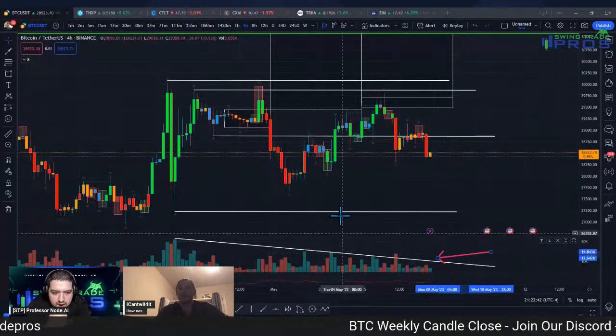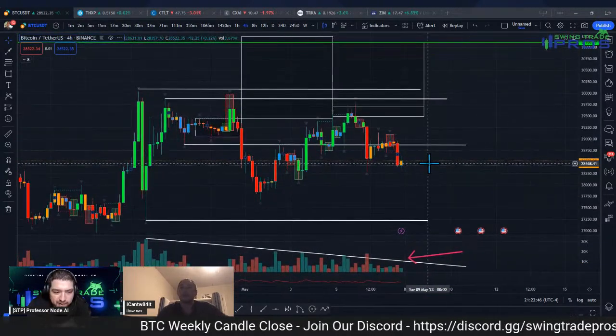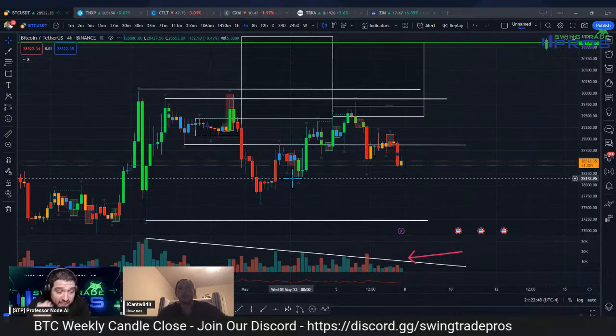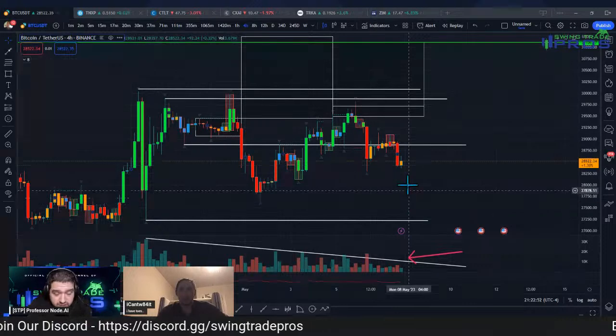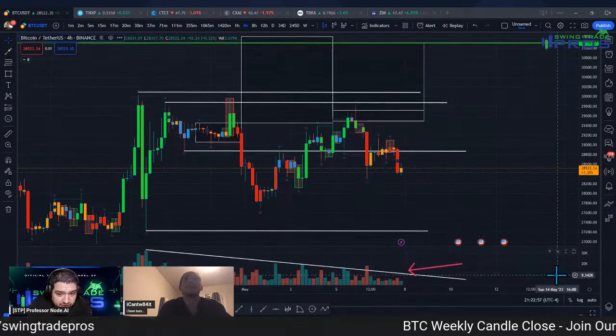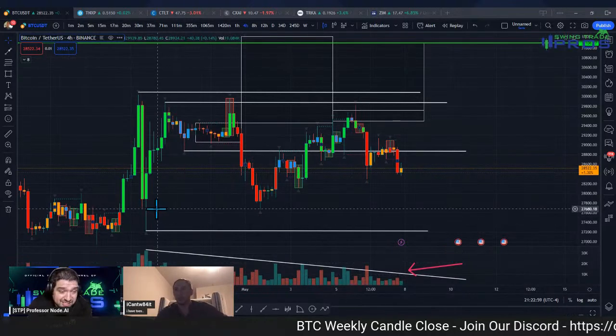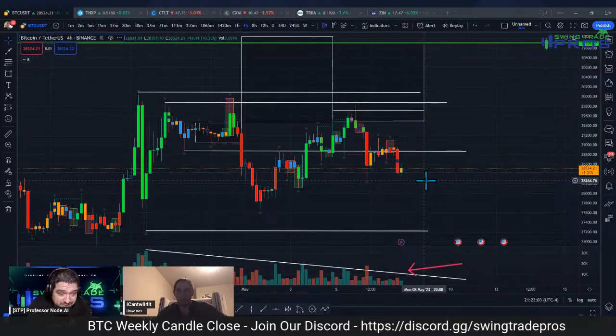Well, that's promising. We need to get a weekly stochastic cross back up. If we get that, we got fireworks coming in this market. Until we do that, I think we just consolidate or maybe retest 25K or just do nothing. Unless the stock market just rallies hard and Bitcoin just goes with it.